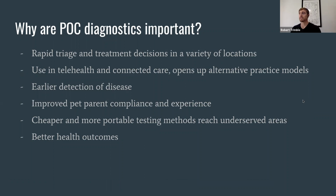These point of care devices enable an earlier detection of disease because you're not waiting around for those results to come back. And as a result, because you can take action right away, you tend to have improved pet compliance with your client as well, ultimately creating a better experience for the client and better health outcomes for the pet. It's also cheaper and a more portable testing method, which can, again, like I mentioned earlier, help you tap into some underserved markets or underserved areas.